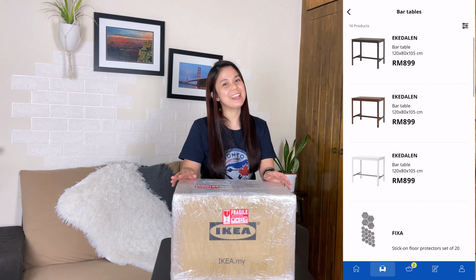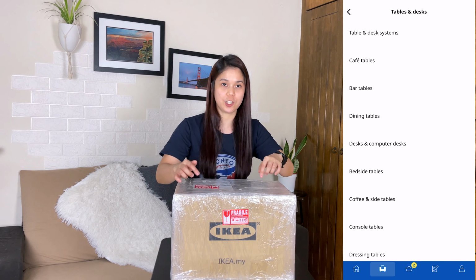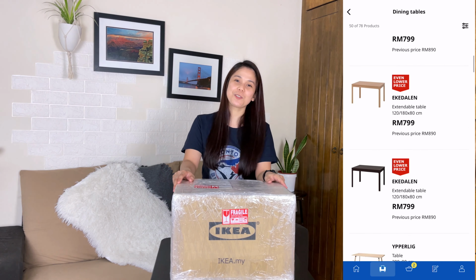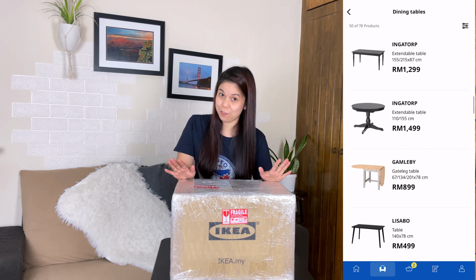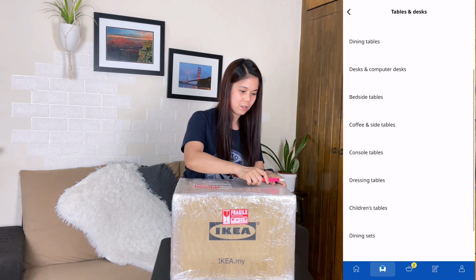And the packaging is great. You can see it really has this sticker of fragile. Without further ado, let's start to open this box. As if it does have a lot of things inside. Okay, let's start.